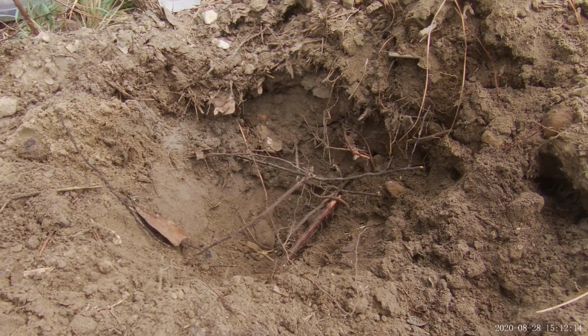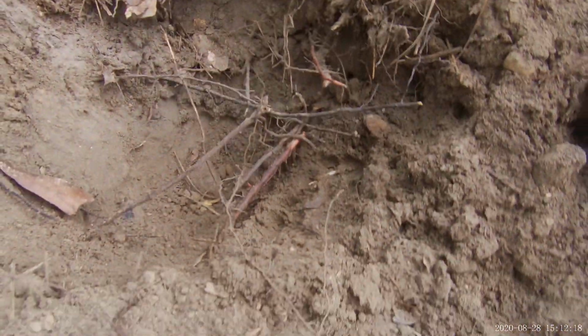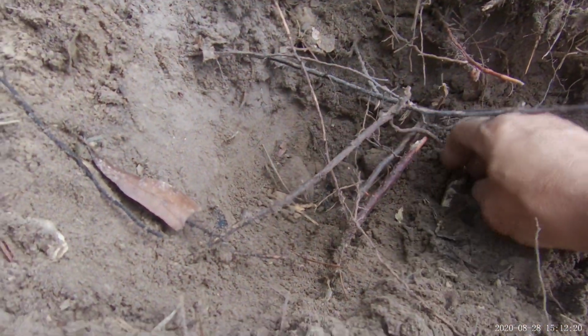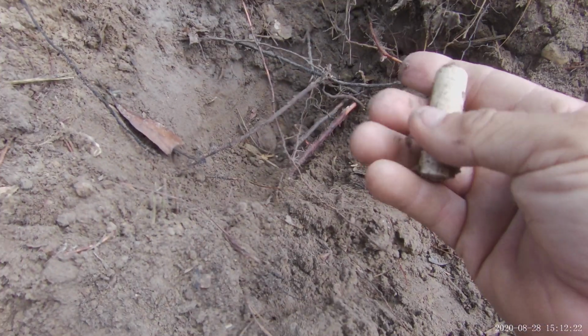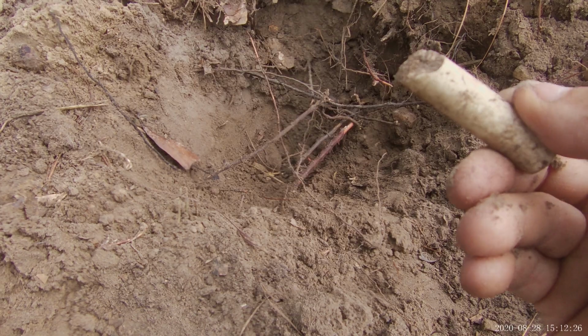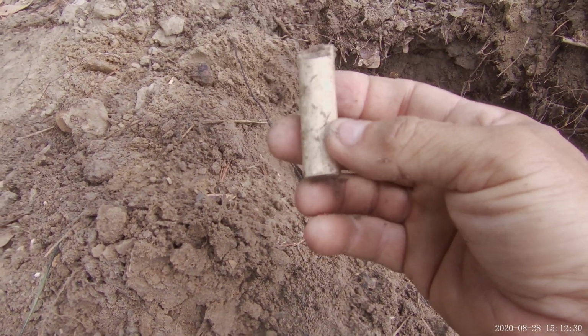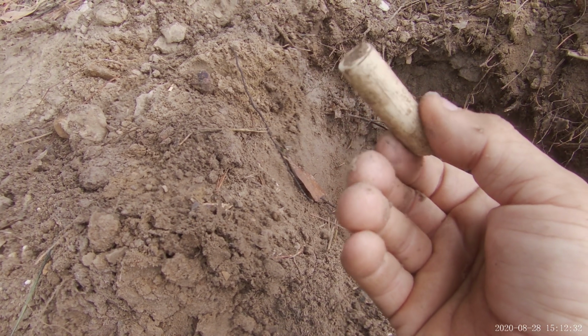Well, there seems to be a lot of iron in this hole, so I'm just going to record in case I find something cool. Oh, that's not a root. I thought that was a root poking out of there. That's a piece of ceramic tube of some sort. See that, Brian? What is that? It's a ceramic tube of some sort.